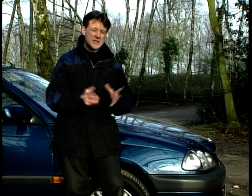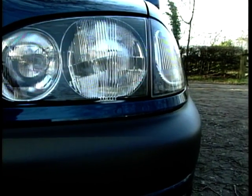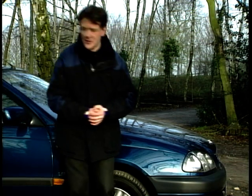I'm not so sure. I think it's rather bland in the styling, apart from these rather snazzy headlights at the front, which a lot of car manufacturers are going for. But what's the interior like? Well, let's take a look.